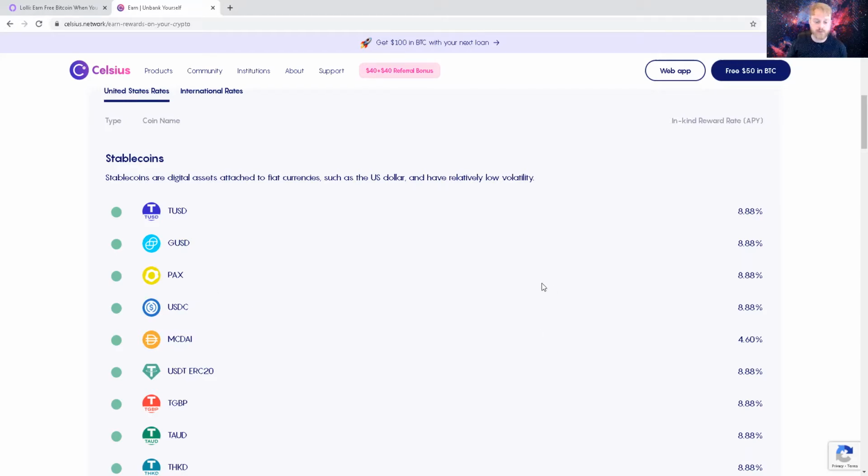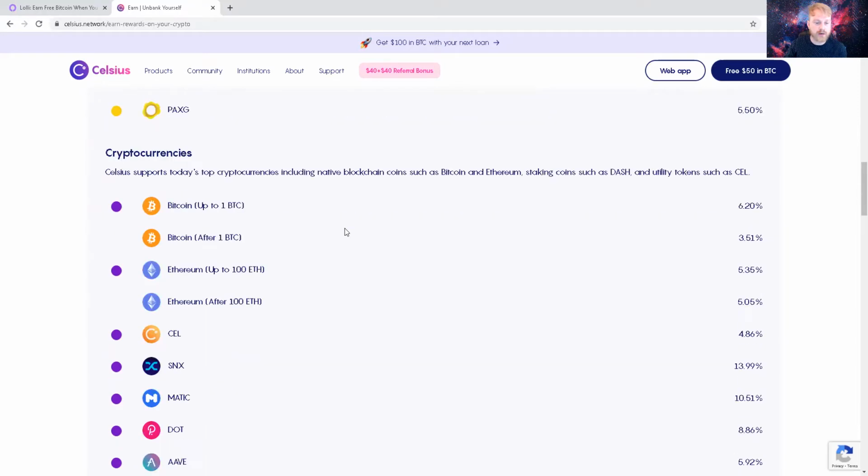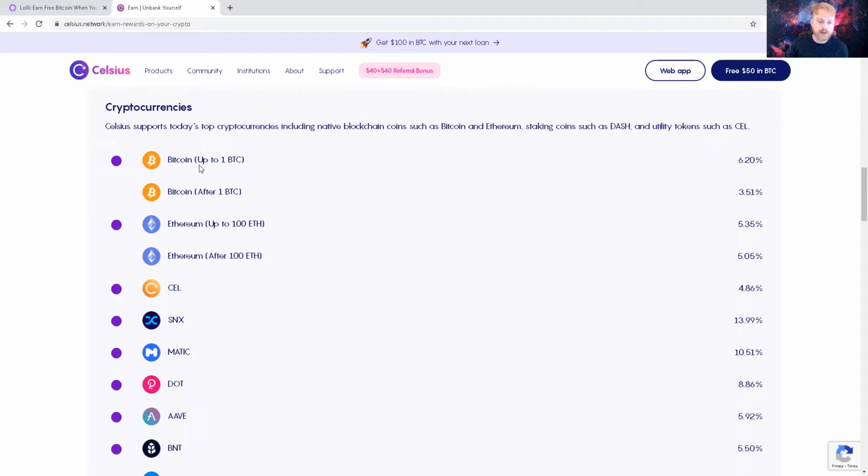So you can put a bunch of your money on here and just earn 8.88%. A lot better than any savings account, which is going to be like a tenth of a percent if you were to go through a bank. So I'm going to scroll down here. These are all the stable coins. And then we get down here to Bitcoin. So up to 1 Bitcoin, you're going to earn 6.2%. And this is paid out weekly. So every Monday, you're going to get a little email and a little notification on your phone if you have the app that your rewards are in.